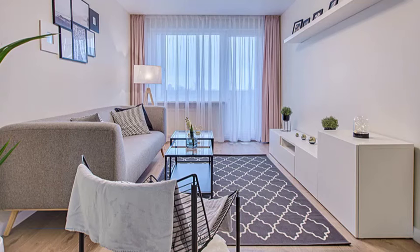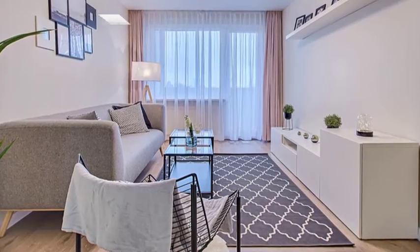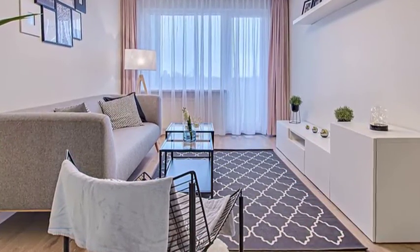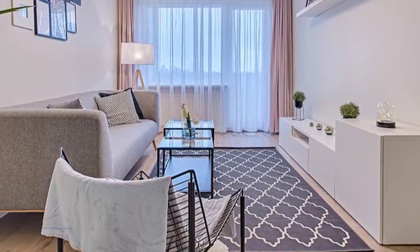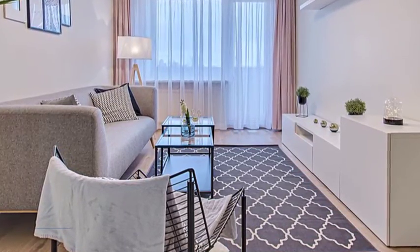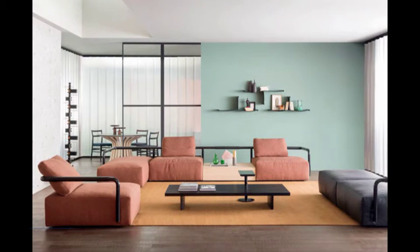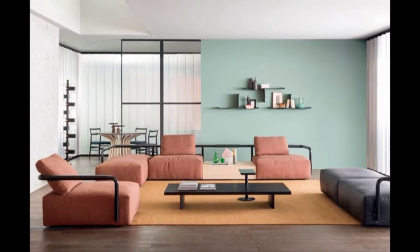Interesting. Some more pictures to look at here. Yeah, so we're going into tighter spaces. We're getting into apartments that we are seeing in this day and age. So they're looking at smaller pieces. We've got tighter cabinets on the right-hand side. We've got just a single couch. We're not going quite as far as we did with the pink couches and different things. I love the clean lines in this one.